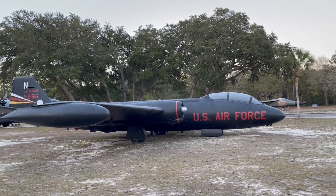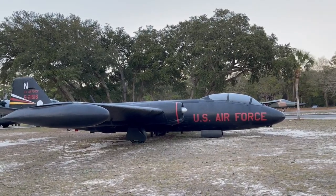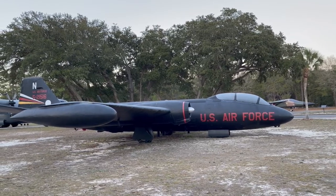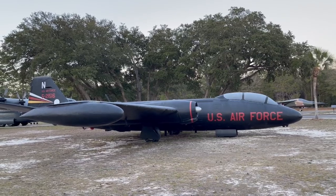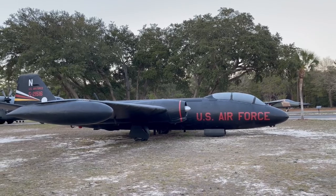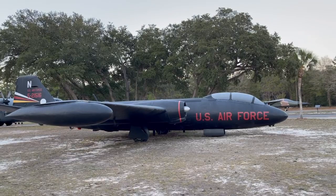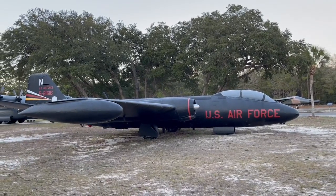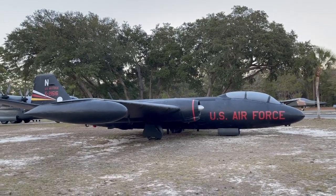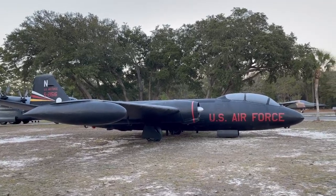The B-57 saw service in Vietnam. Out of 94 B-57s assigned to the Vietnam theater, 51 were lost in combat. It had two turbojet engines rated at 7,220 pounds of thrust. Speed was 570 max. Range of 2,000 miles with external fuel tanks, which is what you see on the end of the wings there. Service ceiling of 49,000 feet.